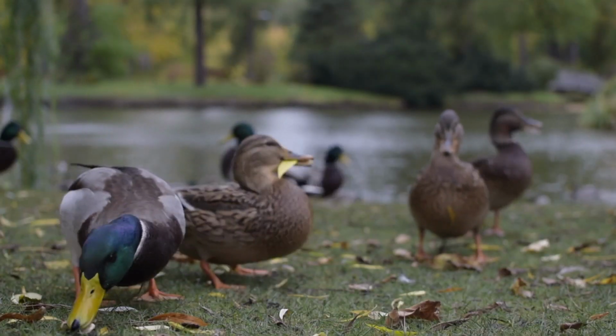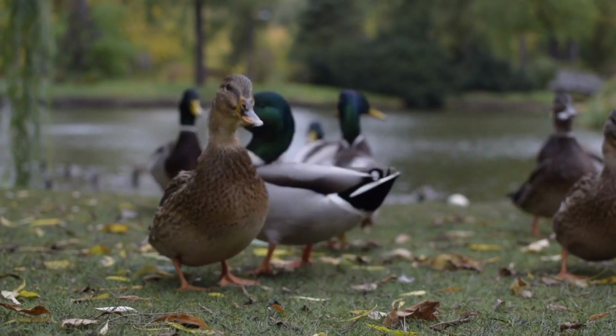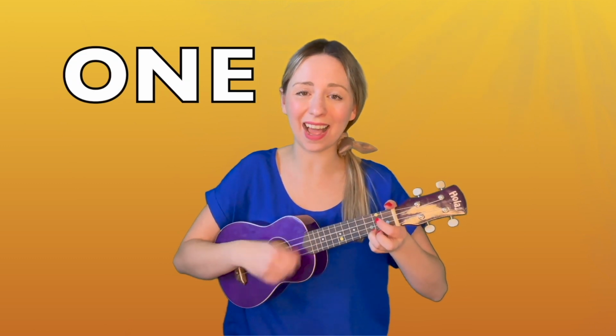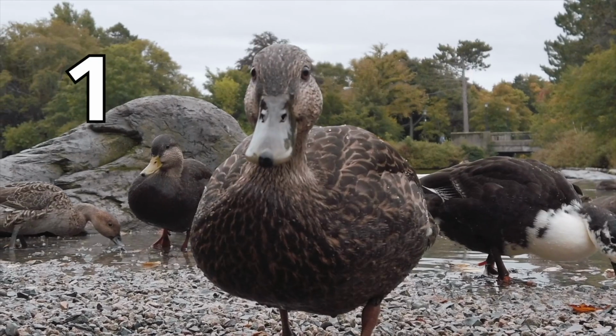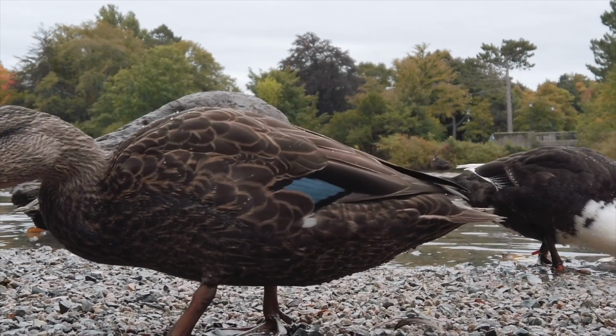One, two. Two little ducks went out one day, over the hill and far away. Mother duck said quack, quack, quack, quack, but only one little duck came back. One duck. One little duck went out one day, over the hill and far away. Mother duck said quack, quack, quack, quack, and no little ducks came running back. Zero. No more ducks.